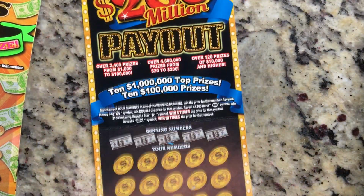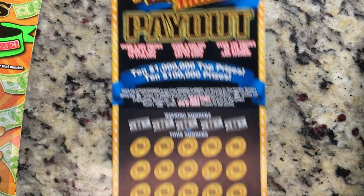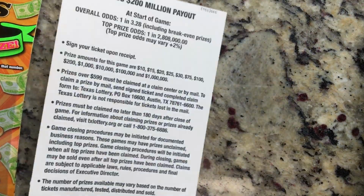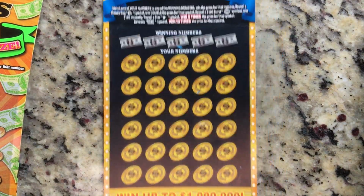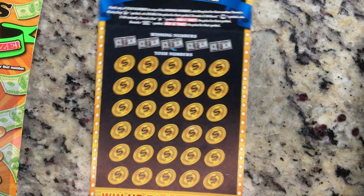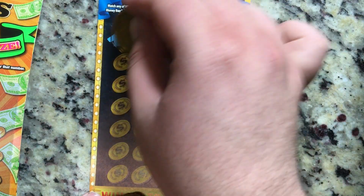We're going to start with this $10, $200 million payout. We are looking to match our numbers to the winning numbers. Win the prize, get a money bag to win double, a $100 burst to win 100 bucks. Star wins 5 times, and a 10X wins 10 times. There's a lot to do on this $10 ticket. A lot to look for. Odds are 1 in 3.28. Now, AR picked out all of these tickets. I'm assuming he didn't scope out the winners beforehand to give me a bunch of losers. If he did, this is all on him.